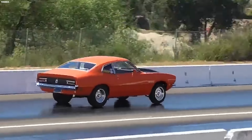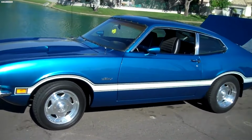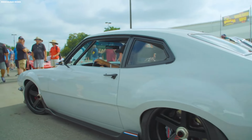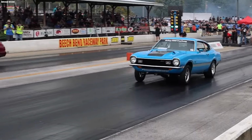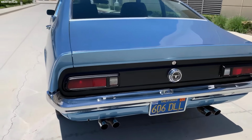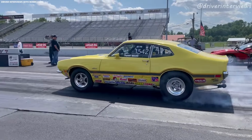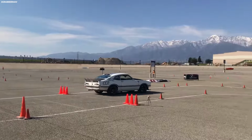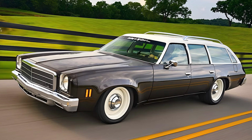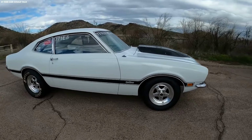The tragedy of the Maverick Grabber is how convincing the illusion was. The styling cues, hood scoops, spoilers, decals, made it look like a pocket rocket. Many young buyers were drawn in by the affordable price and sporty looks, only to discover they'd bought one of the weakest muscle cars of the era. For drivers over 40, the Grabber may bring back memories of friends or neighbors who thought they had scored a muscle machine, only to realize their car couldn't keep up with anything more powerful than a station wagon. It's the ultimate example of the gap between style and substance in the malaise years.